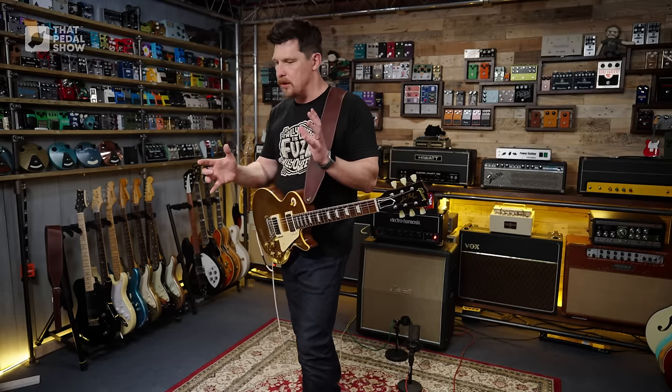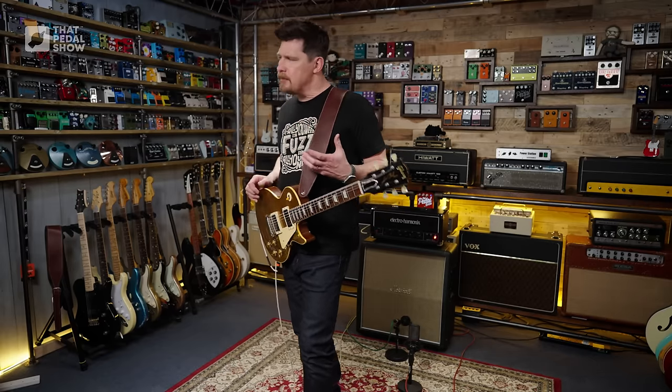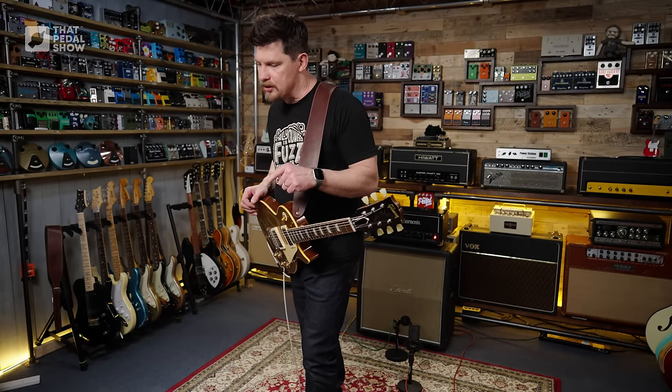but the fuzz has such a lovely edge on it. It's right in that place where you want to be between a distortion and a fuzz. Not a fantastic cleanup on the fuzz sound, but on the boost sound, really good.